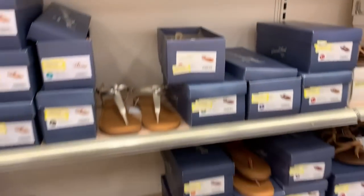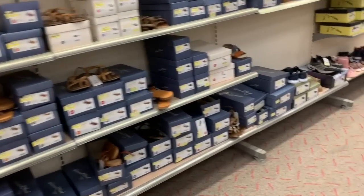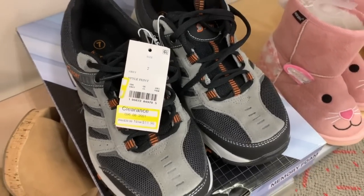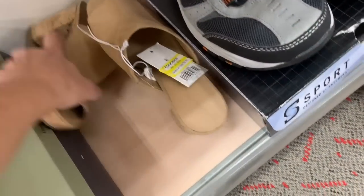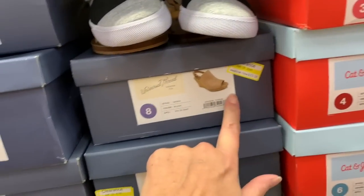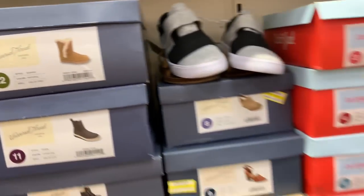$4.78 for those. These are only $5.98. These boots? What? Boots for $5.98? I was expecting mostly sandals, but no, they have boots over here. They have sneakers over here as well. These are $11.98. These are $9.88. These are $5.98. Let's fix those back. $23.08. $9.88 if you like faux Uggs, $24.46.